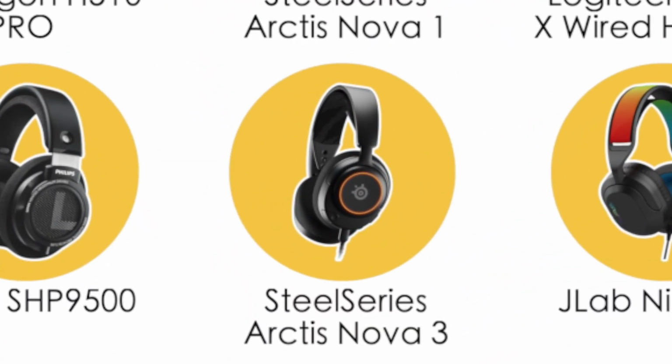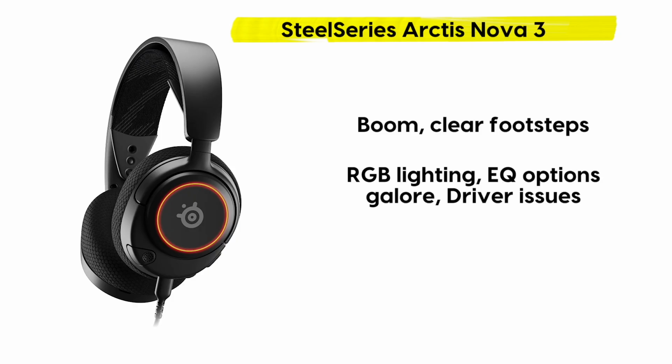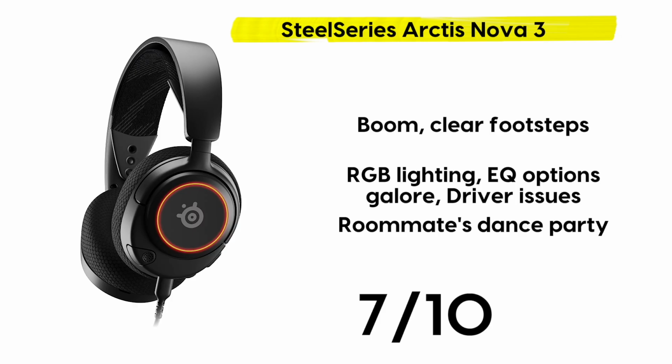SteelSeries Arctis Nova 3. The Nova 3 brings that signature Arctis sound with a warm profile that adds extra boom to your explosions while keeping footsteps crystal clear for those clutch gaming moments. The headset rocks customizable RGB lighting and companion software with enough EQ options to make a sound engineer weep, though our testing unit had some driver mismatch issues that made things sound wonky. Comfort is solid for marathon gaming sessions, and the microphone delivers bright, clear voice quality, but the poor noise isolation means you will still hear your roommate practicing interpretive dance upstairs. 7 out of 10.